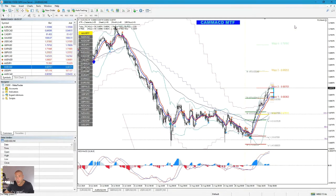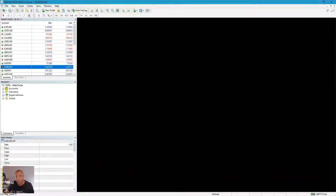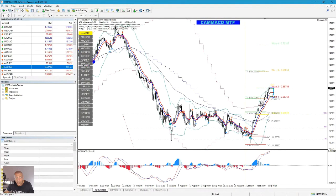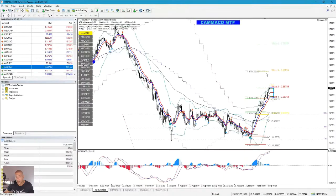Stop loss goes to 69.70. I don't think it will go much higher if it wants to go down. And here, the actual drop might target 68.35, so 68.40, I would say. If it's a sell, then definitely this is a very strong level. I'll be paying attention to this.